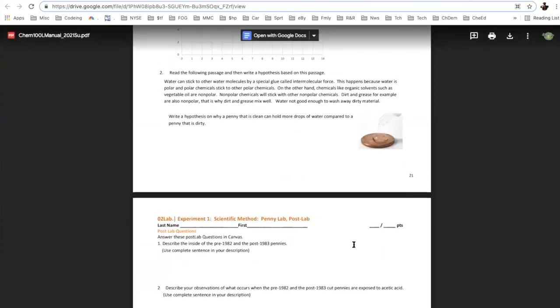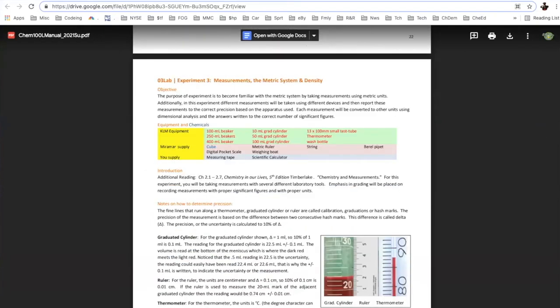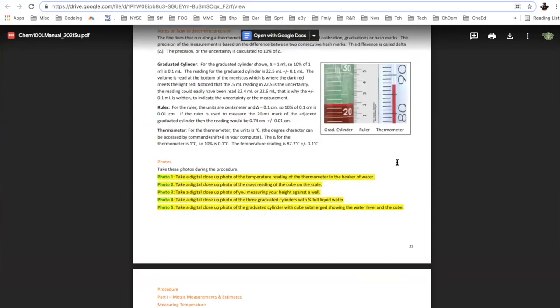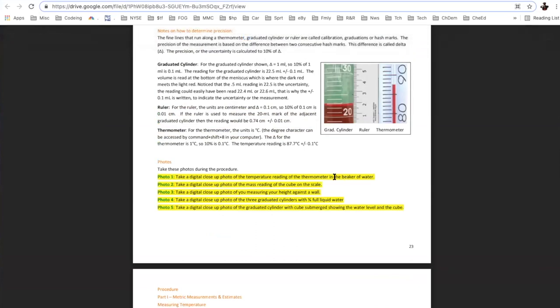Okay, so that's the worksheet I've been talking about. If you take a look at experiment two, it gives you a description of what that experiment is, tells you the procedure, gives you a little bit of background, tells you what photos you need to take. And remember what I said again, each photo's gotta have your ID there. If it doesn't, then it doesn't count. I've gotta make sure that you're doing the experiment.